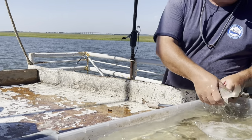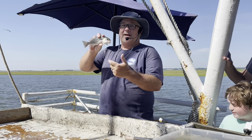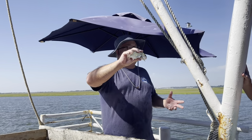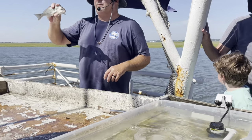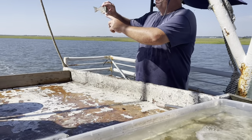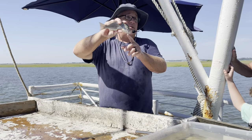We're going to start with the one that we caught the most of. Anybody remember his name? Spot. That's right, Spot. He's got that big spot there on the side. If we didn't know anything else about him, we could learn a lot about him by looking at different parts of his body. For example, we open up his mouth, you can see it points down to the bottom. You know, he's picking food up off the bottom. He's not chasing after anything.